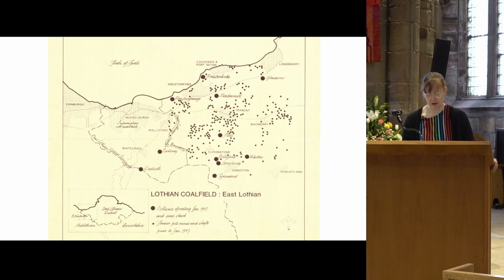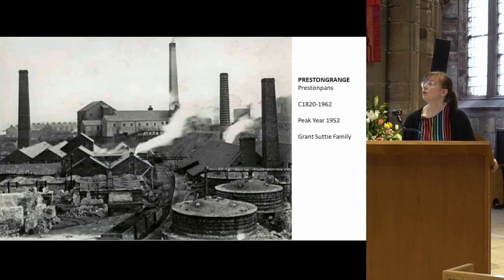Prior to nationalisation in 1947, the mines of East Lothian, which produced a range of house, steam and gas coals, were operated by several different companies. However, one of the more significant companies was Summerlee Iron Company of Coatbridge, who acquired Preston Grange Colliery in 1895. So let's take a closer look at Preston Grange.